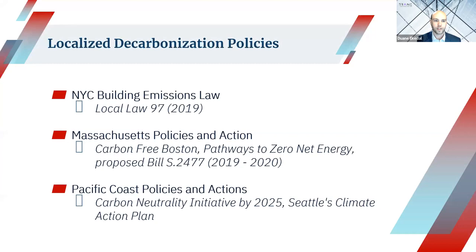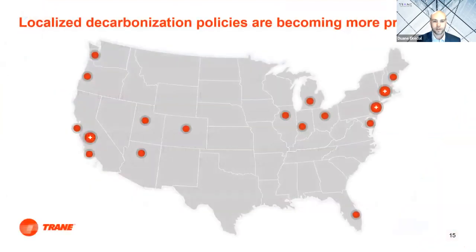Another driver right now that we're seeing in the industry is the policies that I was mentioning. So New York City, Massachusetts, specifically Boston, and the Pacific Coast have all got policies that they put in place right now around decarbonization. And they're driving that through incentives and rebates in those areas. And it's not stopping there, right? You've got the 3+ on the map, and it's expanding into other areas of the country. And really the takeaway here is that this is going to be a growing need well into the future, and that energy is a component of it, but decarbonization is also a big focus in the near future.